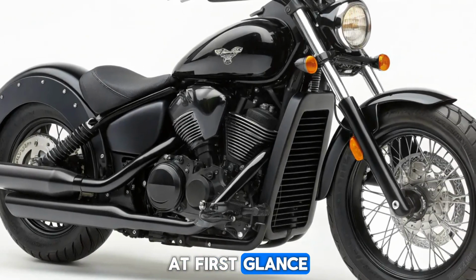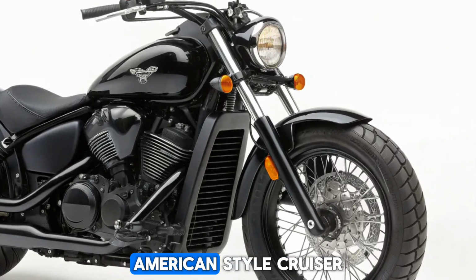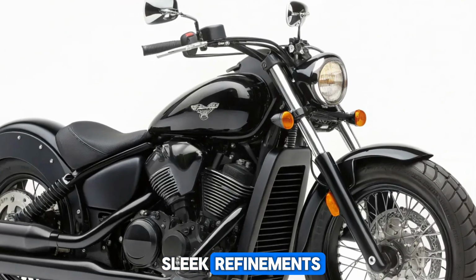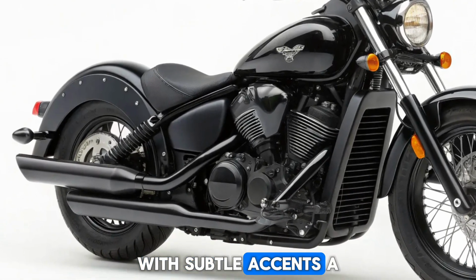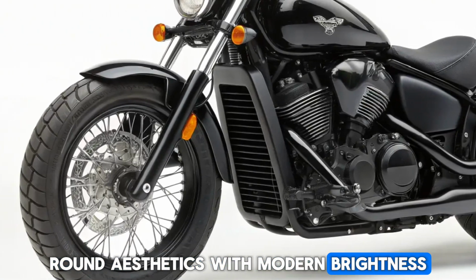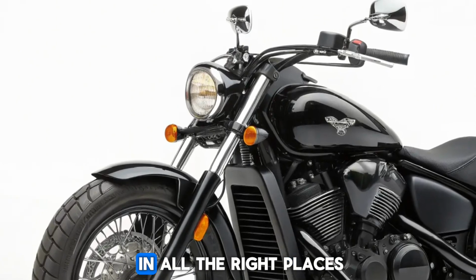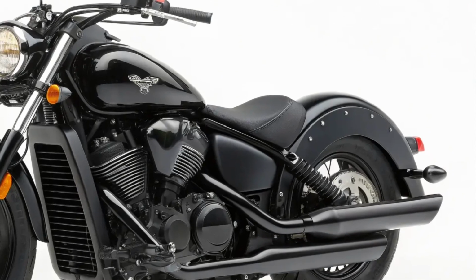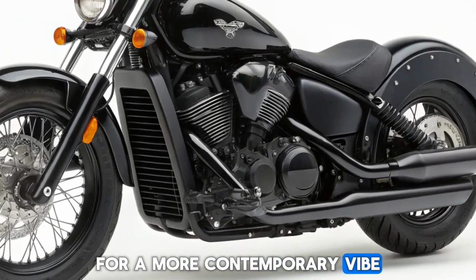Timeless design, modern edge. At first glance, the 2025 Shadow 750 looks every bit the part of a classic American-style cruiser. But closer inspection reveals sleek refinements. Honda has given the Shadow a more sculpted fuel tank with subtle accents, a restyled LED headlight that blends old-school round aesthetics with modern brightness, and minimalist fenders that sharpen its silhouette. Chrome is still present in all the right places: the pipes, the engine covers, and the handlebars. But balanced tastefully with blacked-out components for a more contemporary vibe.